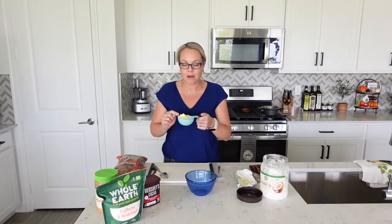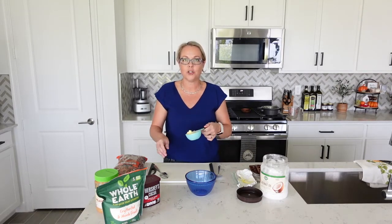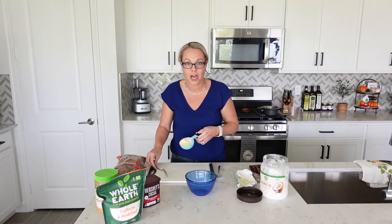So we have a half a cup of our oil and butter, and now what we're going to do is melt it, and I'm going to do that on the stovetop.